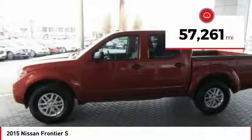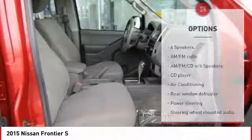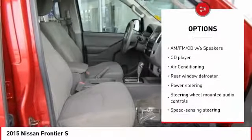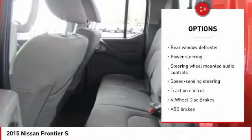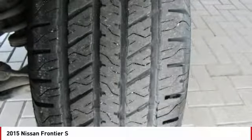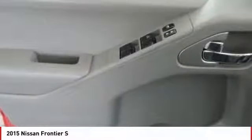$20,000. This vehicle has less than 60,000 miles. Here are some of this vehicle's great options: traction control, dual airbags, air conditioning, alloy wheels, one owner, power steering, 4-wheel disc brakes, rear window defroster, CD player, AM/FM CD player with 6 speakers. Come take a test drive today.